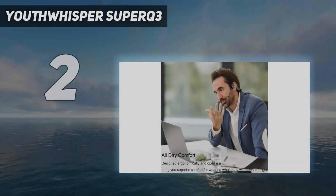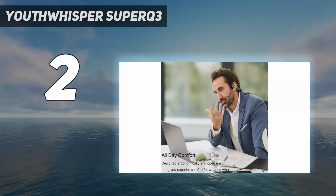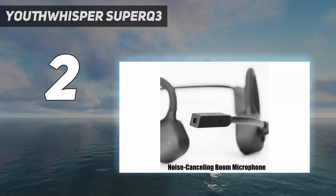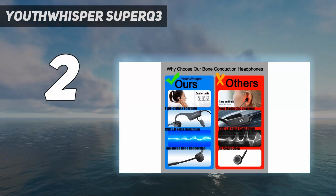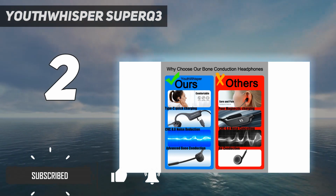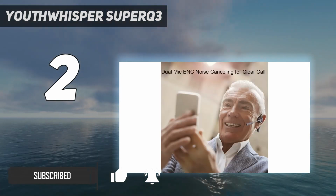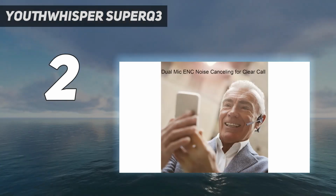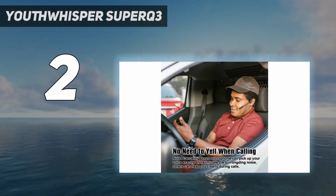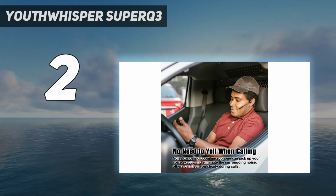YouthWhisper Super Q3. Quite a lot of newer bone conduction headphones brands are hesitant to promote theirs as swim-friendly simply because they do not have built-in MP3 players and Bluetooth doesn't work well underwater. But, we had a go at swimming with the YouthWhisper Super Q3 headphones anyway, and we're very surprised at how well it works as long as you keep your phone above water and your head close to the surface.